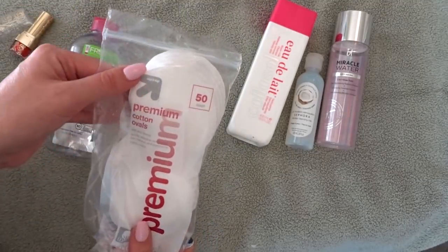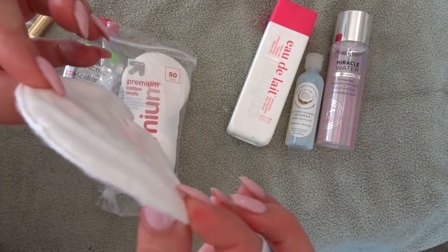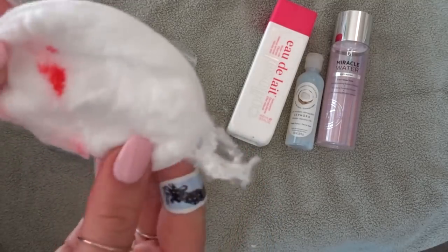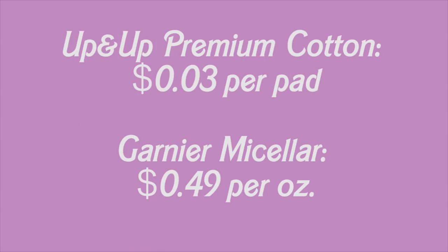And these I definitely think you should stay away from because they just shed everywhere and it's such a mess. They are nice and thick though. I'll give them that. So take it as you will. But I just barely touched it and that just, ugh. Dry cotton is such a gross feeling. Yeah, no, these are fired.